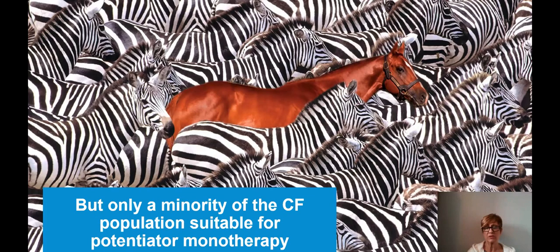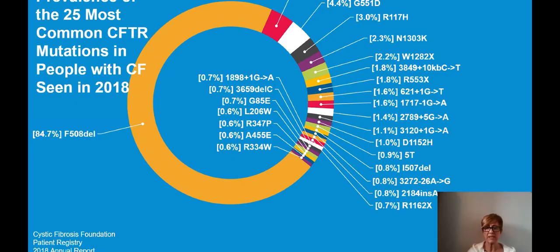I think the clinical benefits of ivacaftor for this population are very clear, therefore, both acutely and in the longer term. The problem with this approach is that it is only suitable for a minority of patients as a single agent drug, probably somewhere in the region of 5 to 6% globally. And this pie chart shows the reason for that.